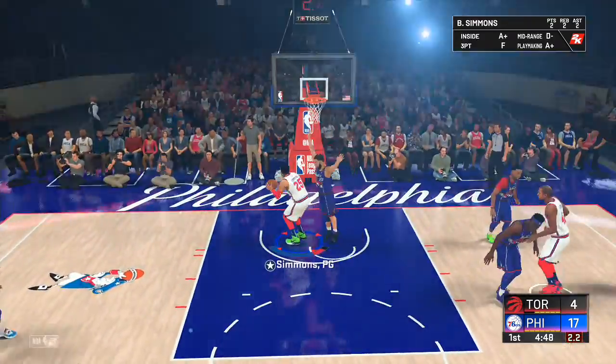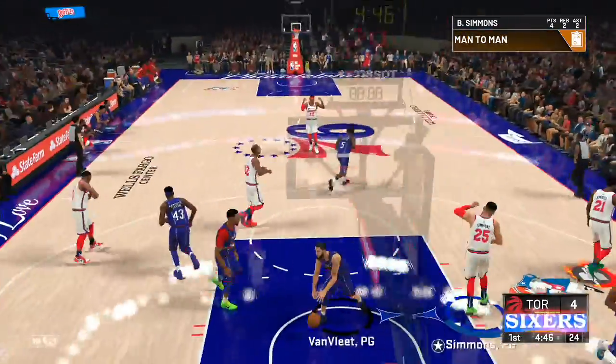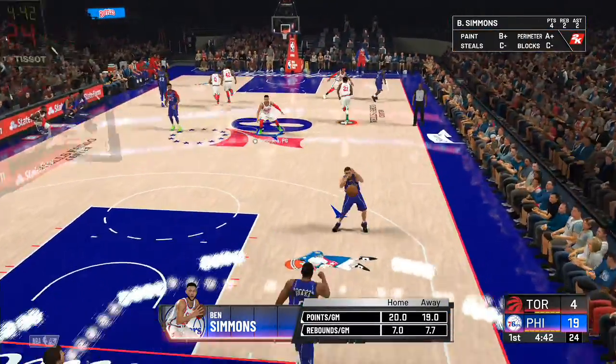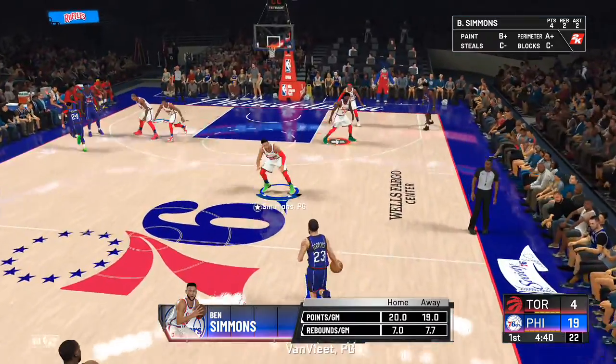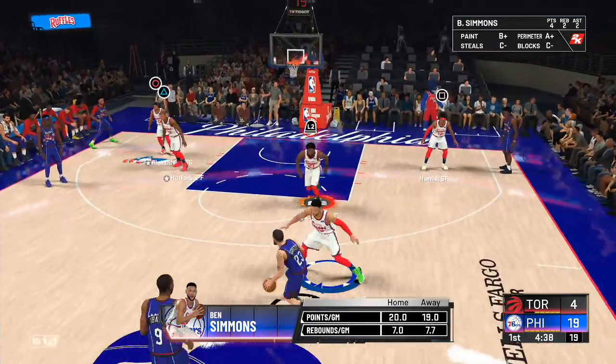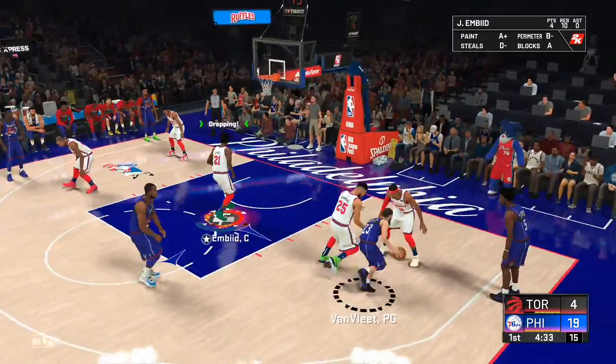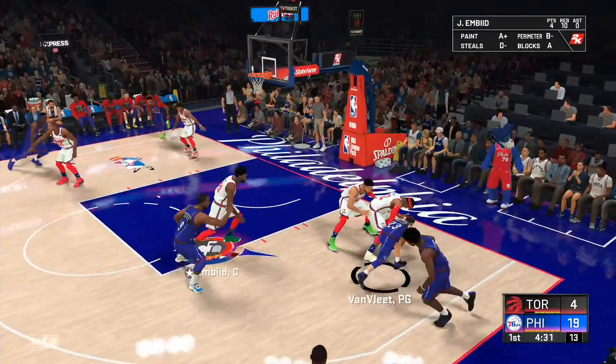Philadelphia needs to get a shot off. Horford trying to free himself up. And it's Simmons. That time on the assist from Tobias Harris. Building up a big early lead, they have taken charge of this game. And they've been doing it largely at the offensive end, Greg. If the defense does not adjust, this could be a blowout.